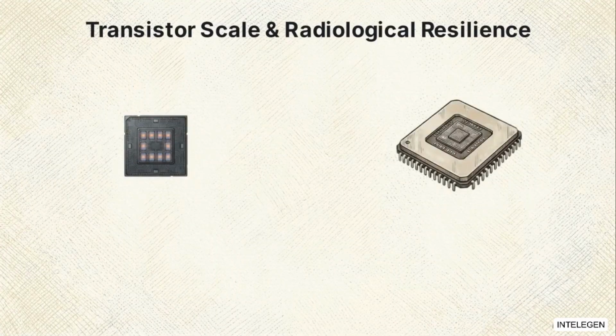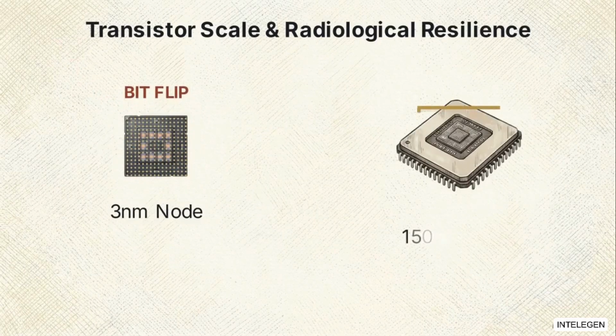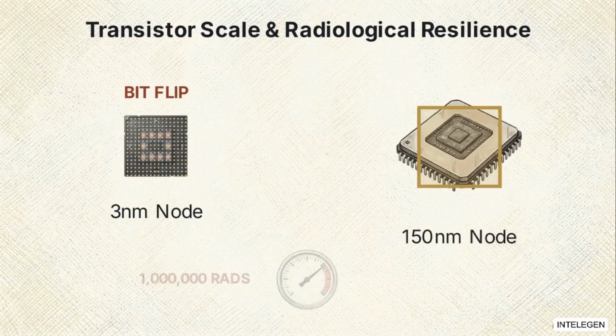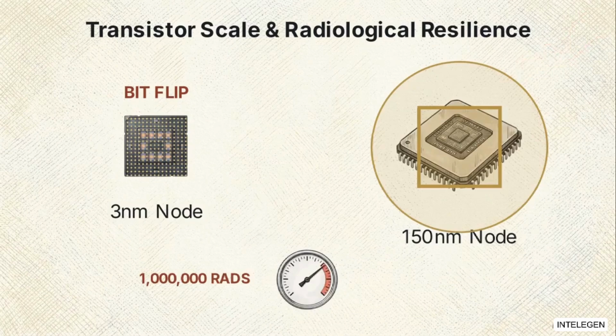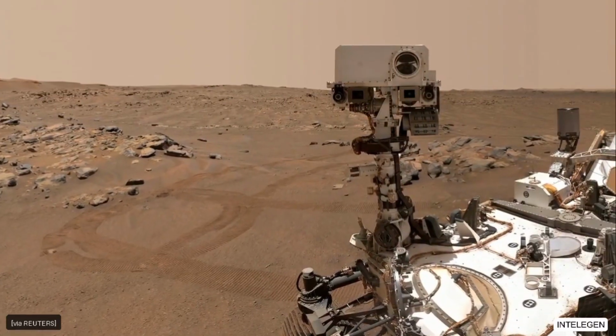Modern consumer CPUs use ultra-dense 3-nanometer nodes, highly susceptible to these strikes. To survive, aerospace engineers intentionally utilize physically massive 150-nanometer logic gates. The larger the physical gate, the more kinetic energy is required to alter its state. This requirement for physical size dictates the hardware.